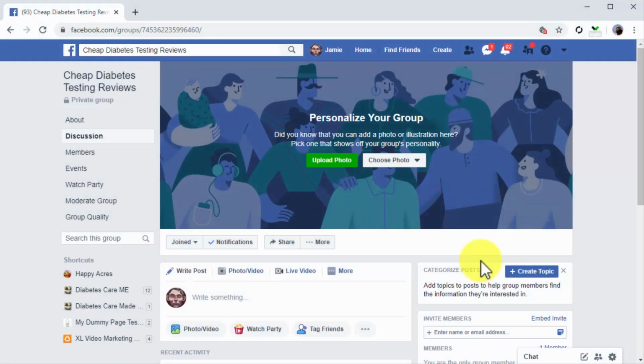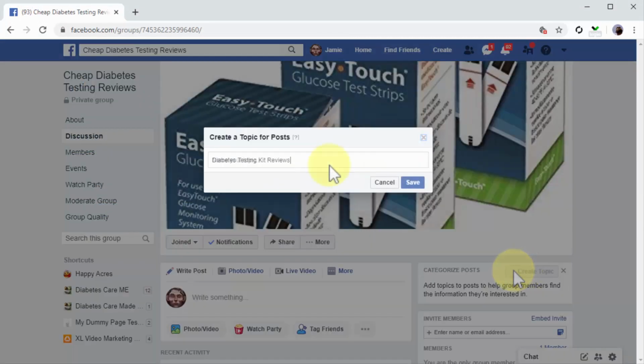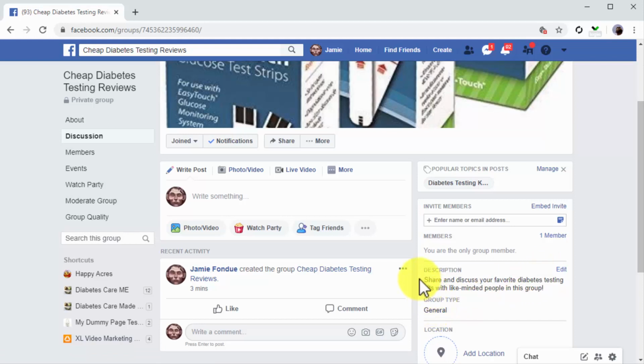Customizing a group. Awesome job! Now it is time to customize the group. Start by clicking on the Upload Photo to add a cover image to the group. Now you're going to click on Create Topic to add your topic keyword. Now you're going to click on Add a Description to add a description for your group. This is the description that users will see in the results page.